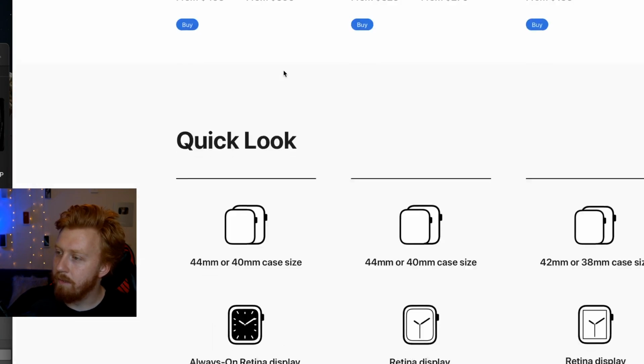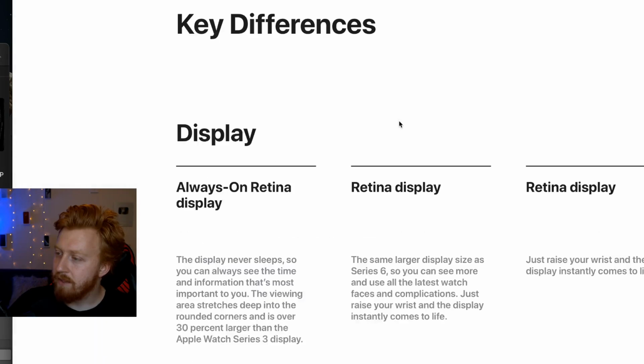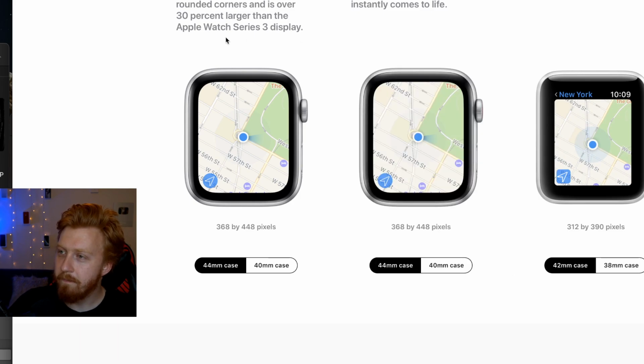Not as pretty. Yeah, see, it's all squared off. Larger display. About the same weight. There you go. Here's a good example. 38 millimeter case, 40 millimeter. This is just within a few years of improvement.